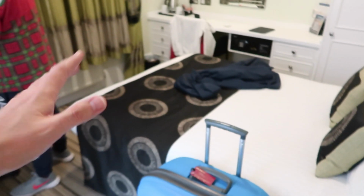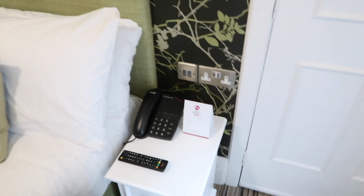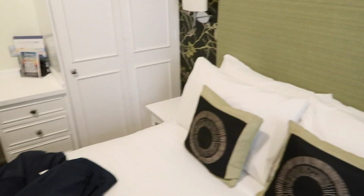It's not massive, is it, Tom? No, it's fairly compact. Compact and bijou. But let's give you a sweep and we'll show you where we're staying for the night. So there is a double bed in here. This is a double room. Interesting wallpaper. Not bad, I guess. Fairly modern. No USB sockets by the bed.